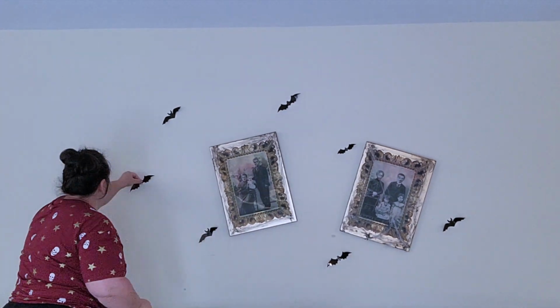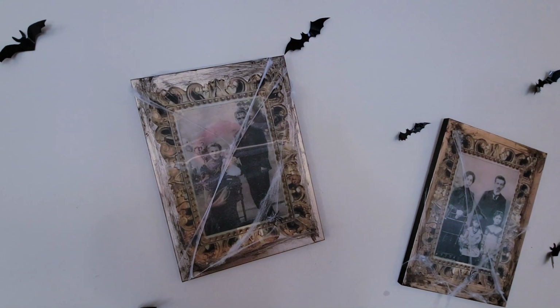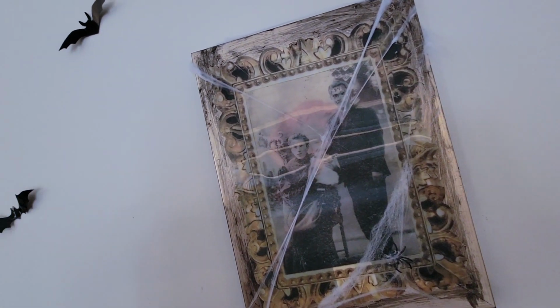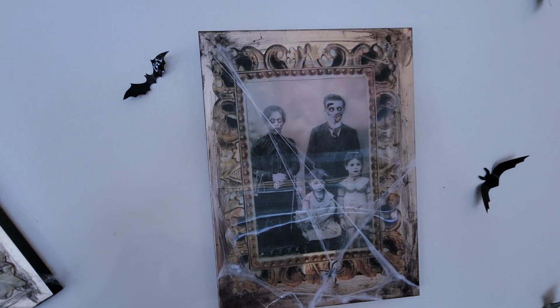Then I just went to the thrift store and picked up some gold frames and just simply glued them on just to kind of make them look a little bit more high end. And of course, these are the ones that the faces change and they're spooky. But that's it. That completed my living room.